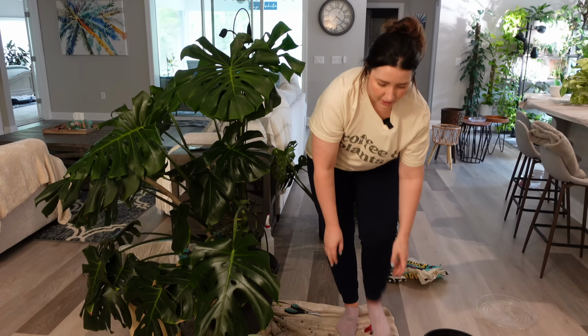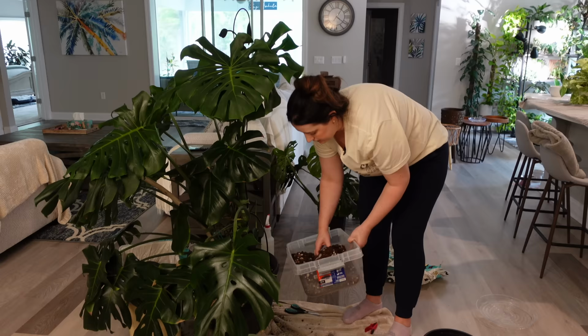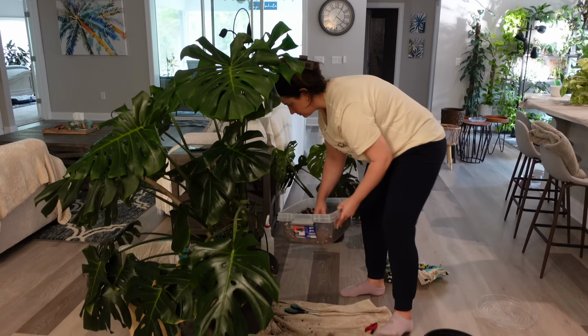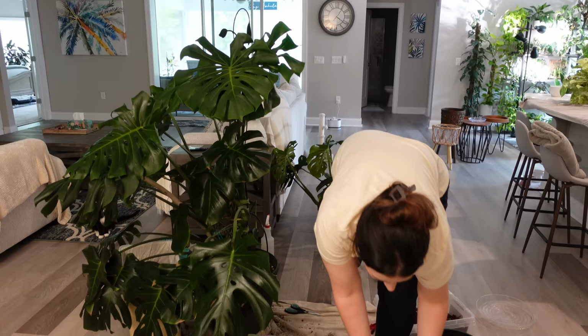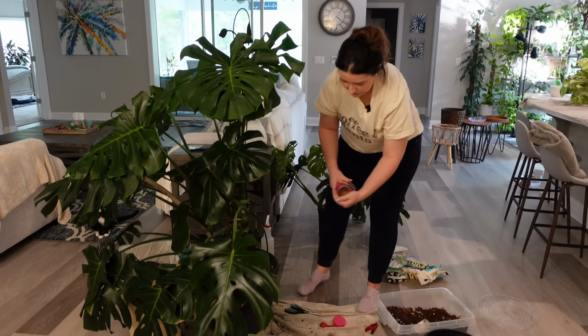I'm gonna add a little bit of my mix just to add a little aeration in between the layers. And we're gonna add about three to four. Well, I'm probably gonna add like 4 or 5 tablespoons of Osmocote.